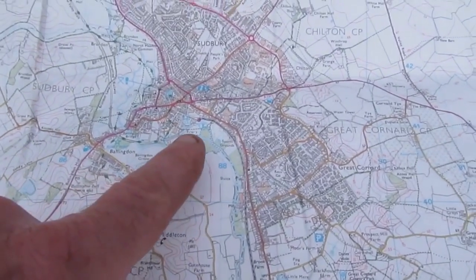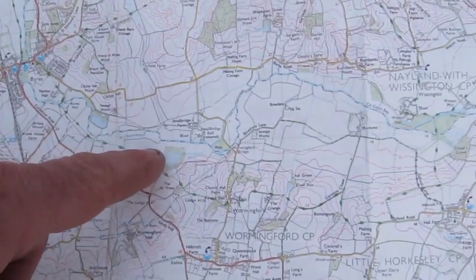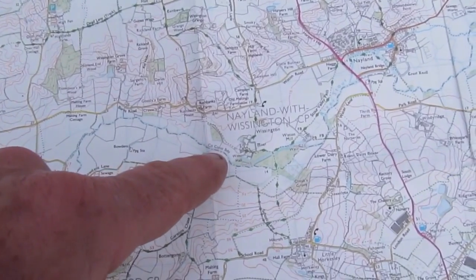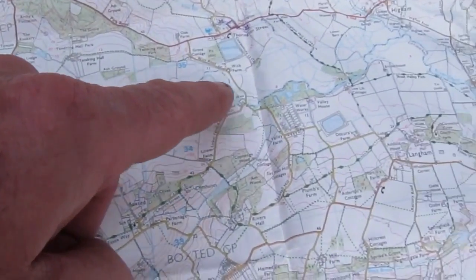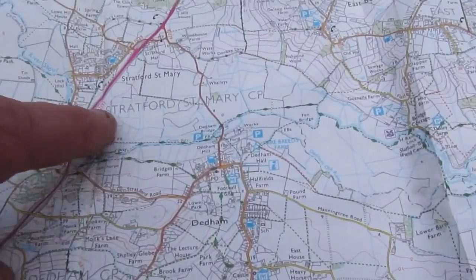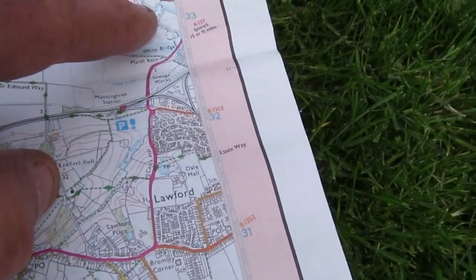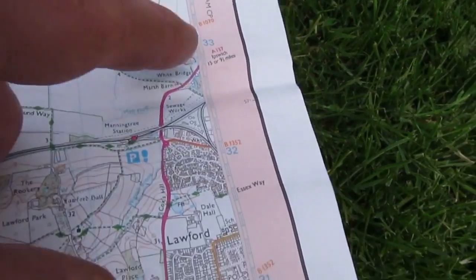So today I've paddled from Sudbury here. Down. There's Bures. And along. And we're just around here somewhere. Just in here. Camped tonight. And then part two will be all the way along Nayland, Stratford St Mary, across or under rather the A12, Dedham, Flatford Mill, and then to over here, and I'll get picked up from a little point over here just off the map.